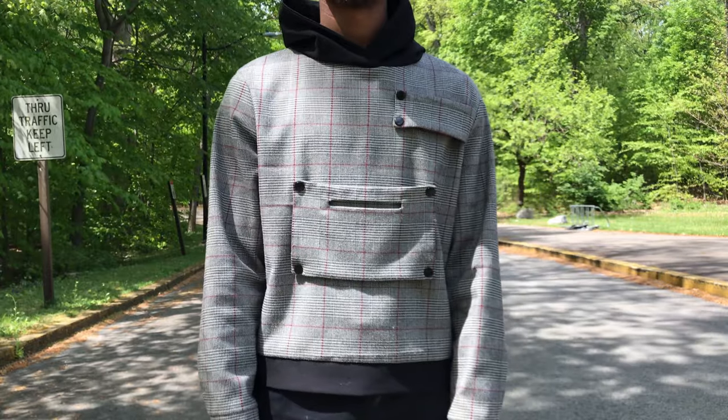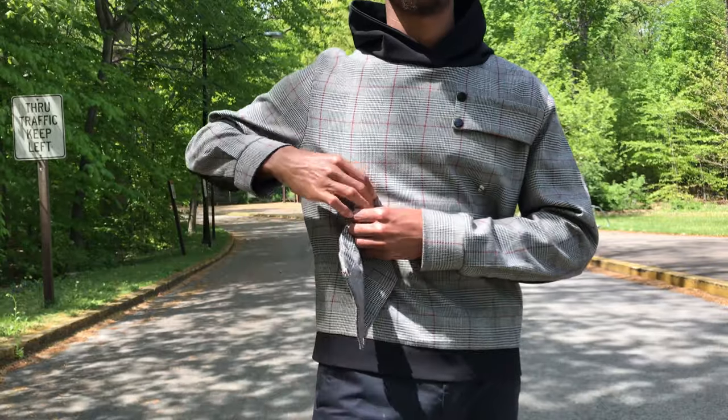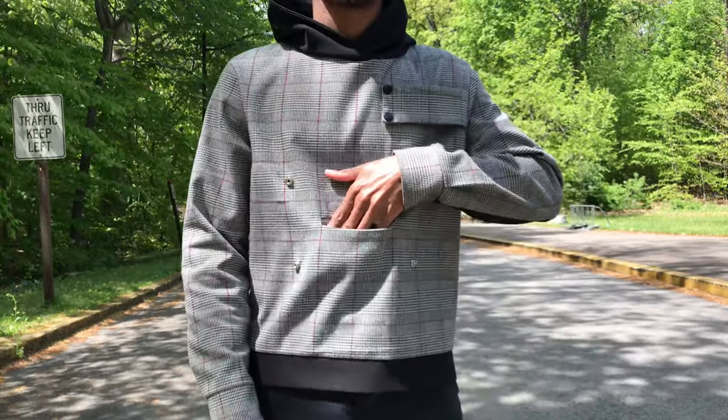First up is my functional plaid pullover. As you can see, I have a detachable pouch pocket with button snap closures, and underneath that pouch pocket is an additional pocket to store your essentials.